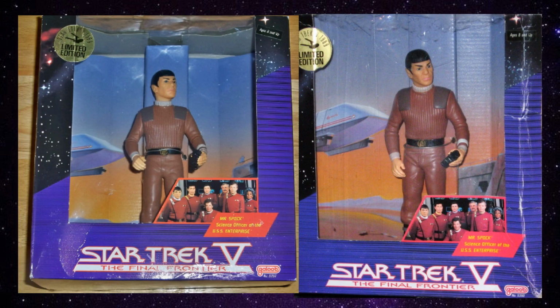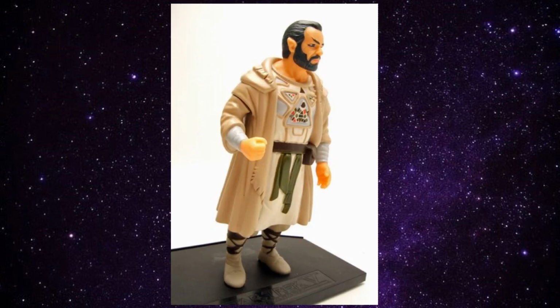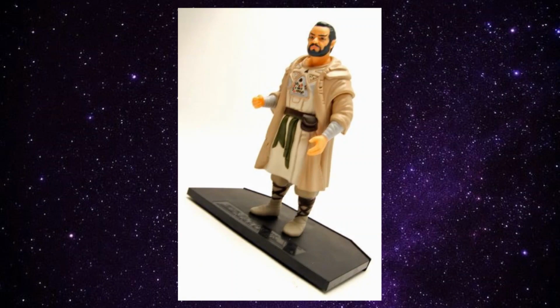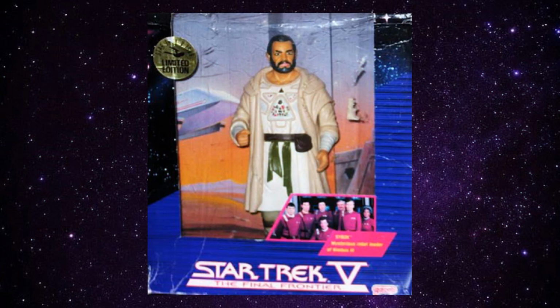And of course we have Sybok. Sybok there is in the box. I guess it does look like Sybok, but not really. This pose where he's got his fist clenched kind of looks like it belongs in a Lord of the Rings line or something. He just looks like a strange elf or dwarf of some kind. But there he is with his display with Paradise Lost behind him there on Nimbus 3. And of course in the box.